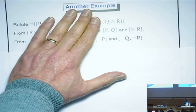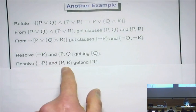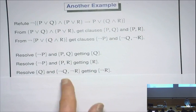You see, I use this to get Q. I used it again. You can use a clause any number of times. There's no backtracking here, by the way. So DPLL and resolution are quite different. DPLL is a backtracking algorithm. Resolution is a saturation algorithm. I have my Q, I have my R. Now I can derive not R, and from those two I can get a contradiction.